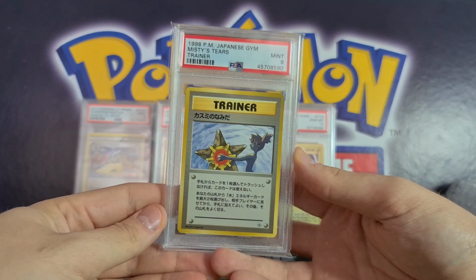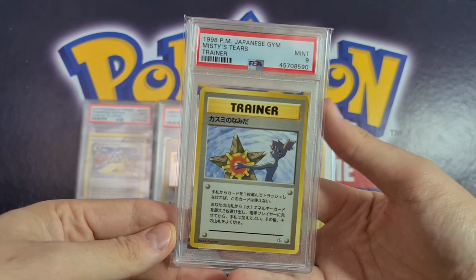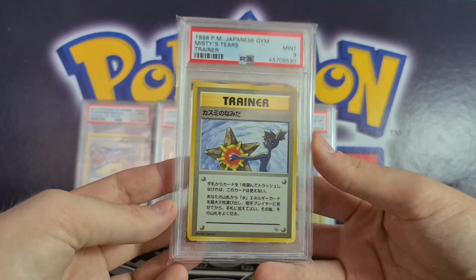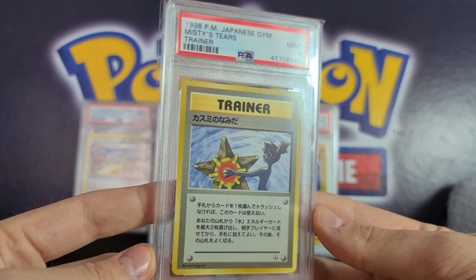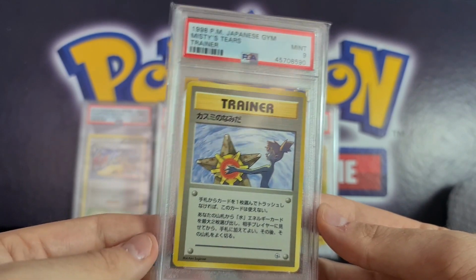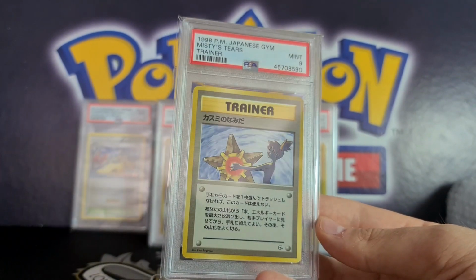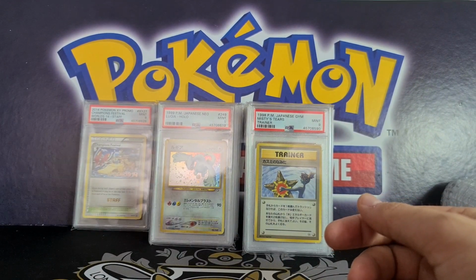The beautiful Misty's Gym, the Naked Misty, the banned card. It's quite hard to get a PSA 10 of these just because of the age, but PSA 9s are quite easy if you can find one in most bulks, as long as they're not creased. The reason this card was banned, obviously, is because Misty is naked, and for the English release, it was an image of her crying with a Squirtle. I wouldn't call it god tier rarity, but this is definitely a popular card, and people always try to add these to their collections. I think the PSA 9 is probably around $50, might be less.